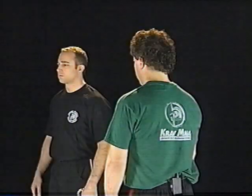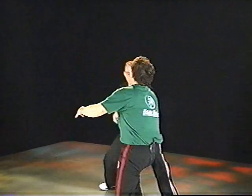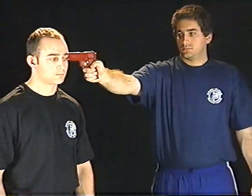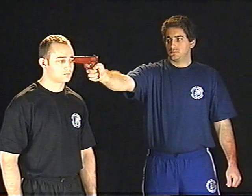In this next scenario, we deal with a handgun threat that's placed to the side of the head. The defensive principles in this particular exercise we've already seen in the gun defense exercises when the gun was placed to the front of the body. In this particular view, we're going to examine how the defense is made.